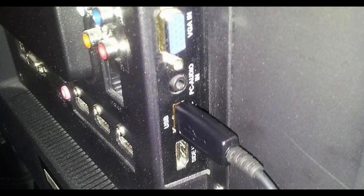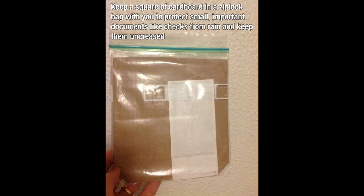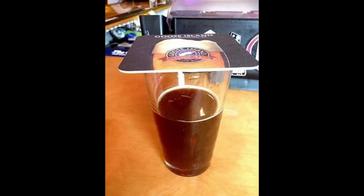If you run out of chargers while staying at a hotel, the television typically has a USB port. Keep a square of cabinet paper in a Ziploc bag with you to shield small, important documents, such as checks, from the rain and keep them from wrinkling. Placing your coaster on top of your drink is a universal bar sign for "I'm coming back" if you need to urinate or smoke at a bar. Keeps your drink and seat from going missing.